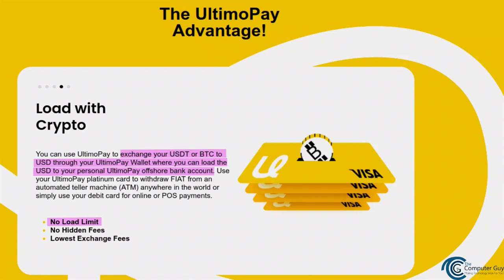Okay. So you can use UltimoPay to exchange crypto. You can exchange your USDT or BTC to USD. There's a wallet that you get where you can exchange your crypto. If you choose sell, it will convert the crypto to fiat currency. If you choose buy, whatever US currency you have in that account, you can then buy crypto with it, right? As the case may be. So you can load the USD to your personal offshore bank account. We're going to get into that, okay? So once you have the USD, you can then load it to your UltimoPay card to withdraw the fiat from an ATM anywhere in the world, as the case may be.